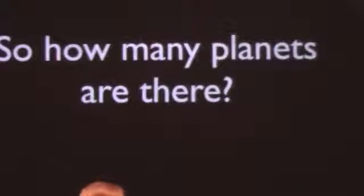So, how many planets are there? Well, 8. But it's wonderfully complicated. These are all the objects in our solar system over 200 kilometers that we've discovered so far.